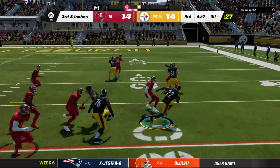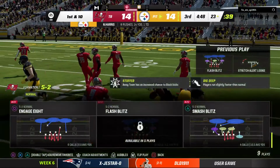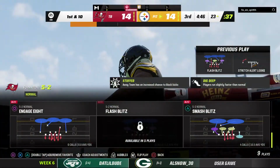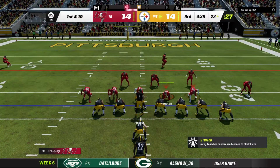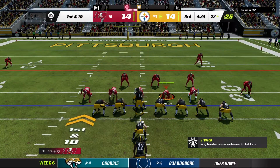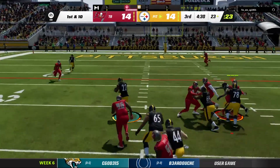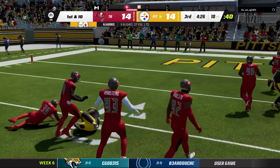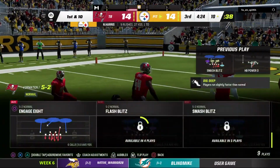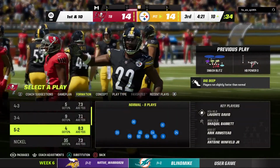Trying to pick it up on the ground with Harris. And he's going to get the first down as they bring him down at the 23. 7 yards there. Good enough to move the sticks. First down, and they go back to Harris. Gets around him. And he takes it down to the 10-yard line. A solid pickup of 13 sets him up 1st and goal.